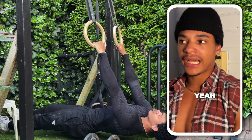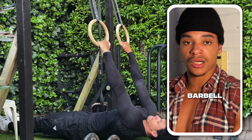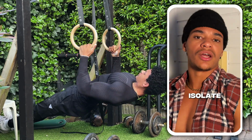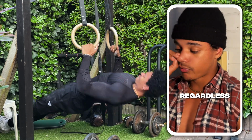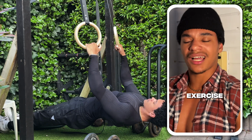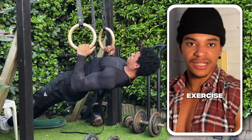Now a lot of people will say, yeah, but it doesn't really focus on the spinal erectors or on the lower back such as a barbell bent over row would. I understand, but isn't that a plus point? Because we can isolate our lower back with some other exercise regardless. If we want to just prioritize our upper back and build that real thickness, this exercise does it perfectly for you, more than the bent over row would, more than any type of exercise in the gym would.